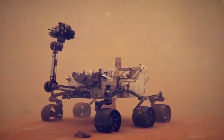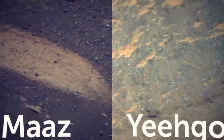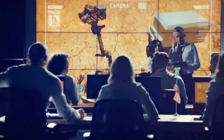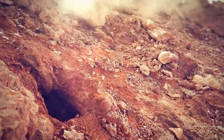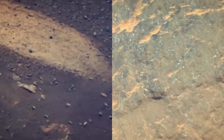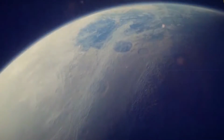Two of Percy's most significant findings so far are rocks that have been nicknamed Mazi and Yigo. These words come from the Navajo dialect, in tribute to a NASA engineer from the Native American Navajo tribe. Mazi means Mars, and Yigo means diligent. These two rocks are both salt-like in composition, meaning they are igneous rocks. If you're not familiar with your rock species, igneous means that the rocks were formed from a volcanic eruption. The current shape of Mazi and Yigo suggests that they have been molded by a watery environment. This could be proof that Mars was once filled with water.